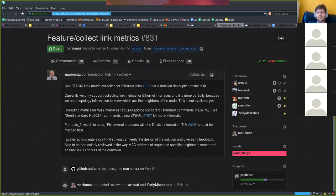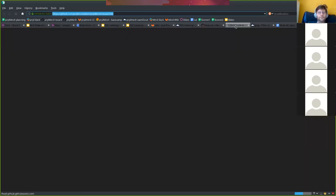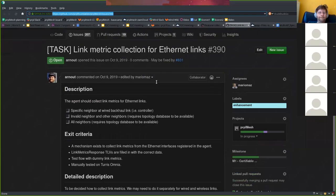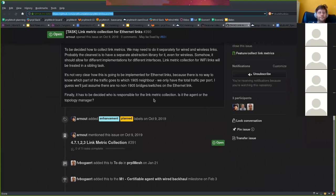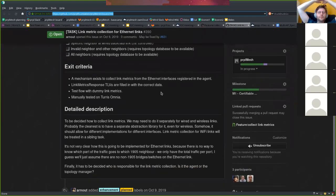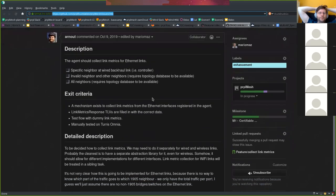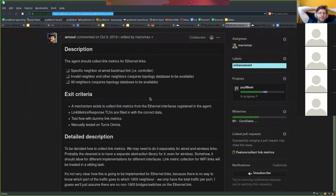So this one is a very good example of how we want every pull request to look. It has its own task, which Mario created. We can go over the task. Basically, it's for collecting metrics for Ethernet link. So this is the task that Arnaud created, sorry. Arnaud, do you want to give some background about link metric collection? Yes. I was thinking that it would be good to browse through the changes commit after commit. This will show how we review code, how we expect the code to look when we review it, the way it's split into commits, and go over some of our comments to see what is a nitpick and what is not a nitpick.